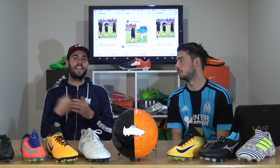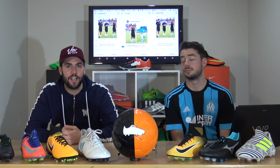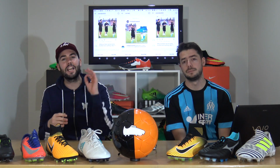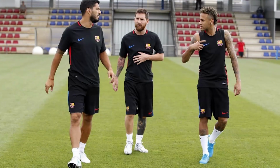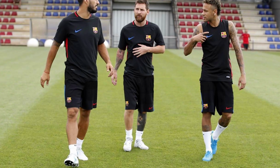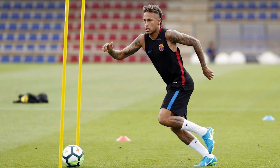As we said guys in the intro, a massive feature within this video is Neymar Jr. You guys sent him in so many times. He's been wearing a blue and volt coloured Mercurial Vapor 11 in training. It was also in his Instagram story. So what do we reckon these could be?